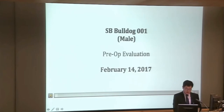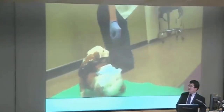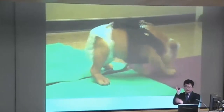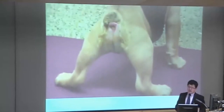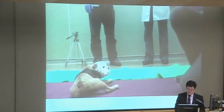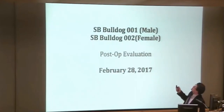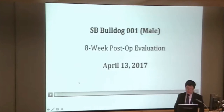So 9 weeks old, pre-op, this is the boy. He was able to walk, but you can see he was using a lot of his hocks, and he was moving sideways a lot. But he's cute, absolutely. So 11 weeks old, 2 weeks post-op, you can see if there's any change.